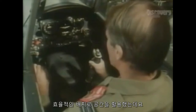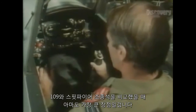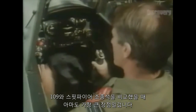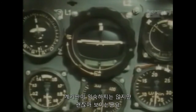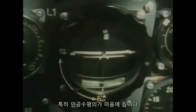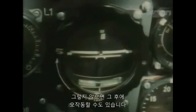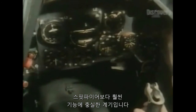It's all businesslike, well to hand, and of course that allows sufficient space for what is perhaps the best comparative feature cockpit-wise between the 109 and the Spit, in that the undercarriage controls are nicely to hand just in front of the throttle controls and do not require that one changes hands immediately after takeoff. Blind flying panel, given that it's not particularly familiar to me, looks okay, and I particularly like the artificial horizon. One can cage it and thereby keep it from damage, toppling during heavy maneuver. It's a much more businesslike instrument than Spitfires.